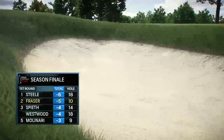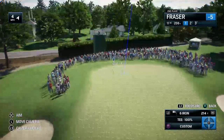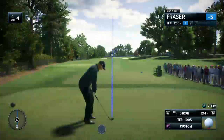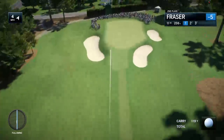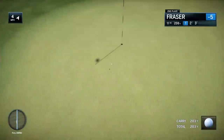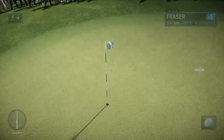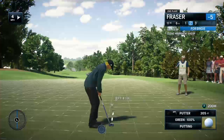Tour Championship presented by Coca-Cola from East Lake Golf Club continuing. We're at the 11th hole. It is the only hole on the golf course under 200 yards. It's a 197-yard par 3. Another good swing, and it looks like, Frank, another really good shot. Really good distance control there, playing well to his strengths. Not a gimme, but well within his range.